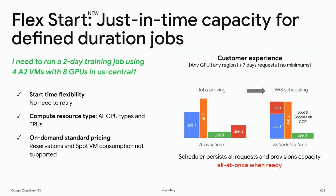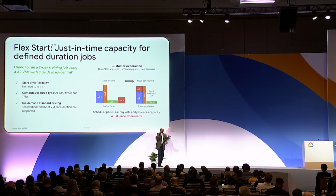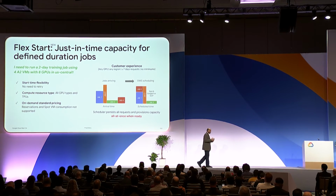Flex Start mode in Dynamic Workload Scheduler lets you do exactly that. You're now able to submit your AI/ML job with requirements associated with what GPUs, what shapes you want, how long you want them, and you submit that into the system, and the system takes that in, puts that in a queue, and then assembles the resources, the quote-unquote chairs and the tables associated with them for you, and once they are available, matches your workload with that capacity, and off you go. It's a very simple way in which you don't have to worry about reserving anything and are still able to get the GPU capacity that you need.